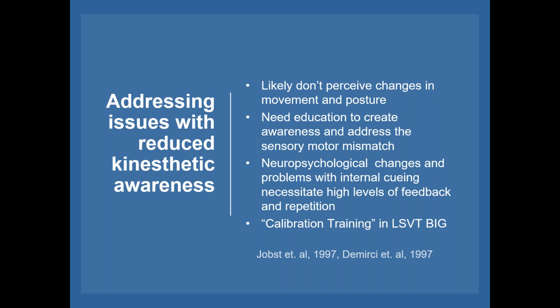We can use a lot of education, explaining that it is going to feel a little bit awkward. They are going to be pushing themselves a little beyond what feels natural, and that actually is coming out as a normal movement. In LSVT BIG, we call that calibration training. We're trying to overcome this problem with the internal cueing mechanism by giving them lots of feedback and lots of repetition, which we call stabilizing in LSVT BIG, in that we're trying to stabilize that performance to calibrate this new performance, which is normal sized movement.